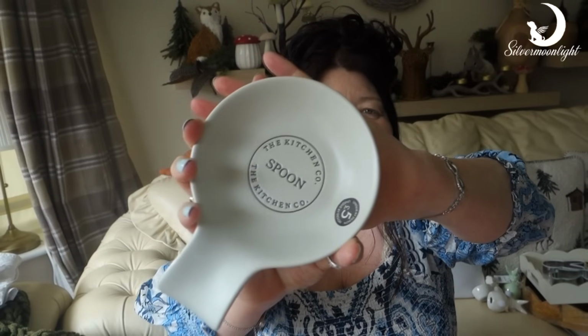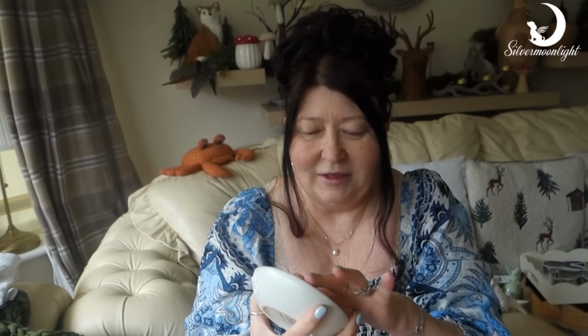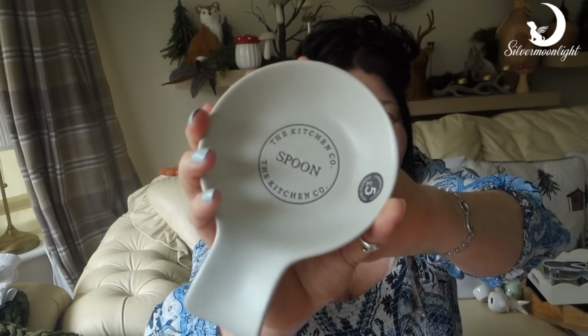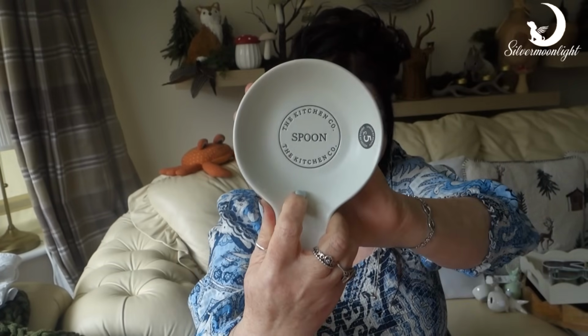Okay, Poundland. Did I pick anything up from Poundland? No. So I'll go to the next shop, which was Matalan. I picked up this, and it's just a spoon rest. It's in this collection that I have, because I'm redoing my kitchen. I've got this collection, which I picked up last year, and I did share it on the channel. Anyway, I had this spoon rest. I picked up this one, and it was £5. It's the Kitchen Company range in Matalan.